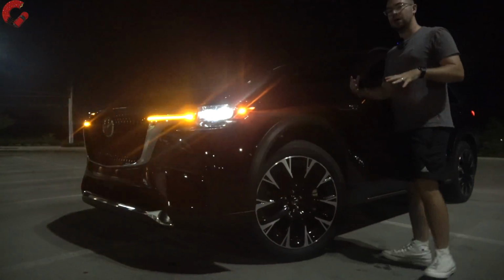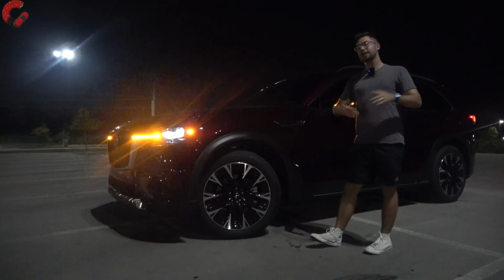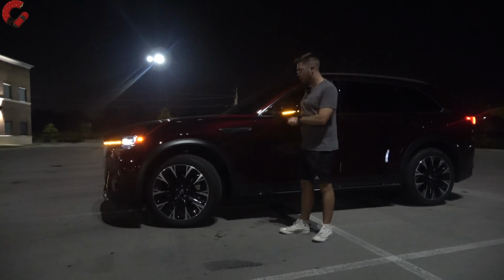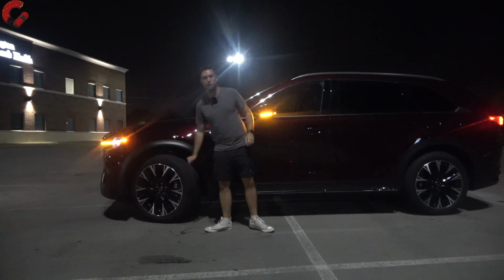Now, working our way around to the rest of the design, as you can see, we have a gorgeous proportion. It has a rear drive look to it because this is, of course, based on a rear drive architecture, which is unique for this vehicle. We have big 21-inch alloy wheels.